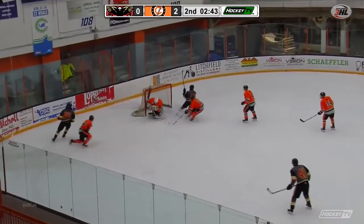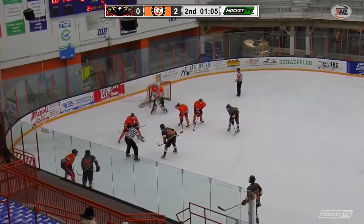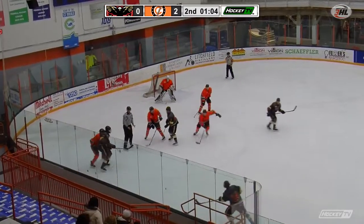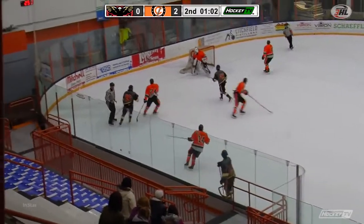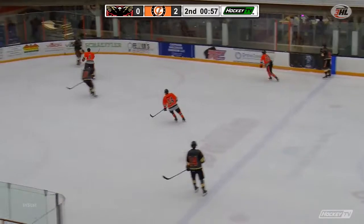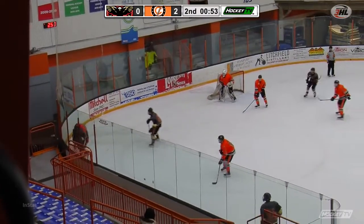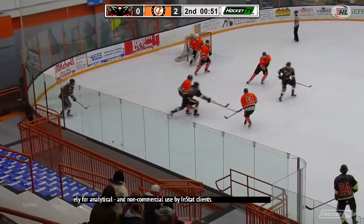Here's Liam Murphy, a shot saved by O'Brien. He'll hold on. Set up, good possession, try to work the puck around and establish the strong umbrella and just get some shots at the front of the net. For Elmira, this is their second power play of the game. They're 0 for 1 so far. Their other power play was that 5-minute major.